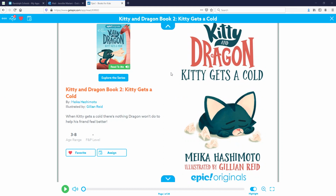So we'd want to make sure that we share that when we're reading. We don't want to make it sound like a robot. We always talk about in class reading like a robot. That's not how we talk. We always want to make sure that when we're reading a story, it just sounds like how we're having a conversation. So let's give this a try. Kitty and Dragon. Kitty gets a cold. And we can see right here, Kitty is not feeling well. So if Kitty was talking in the story, we wouldn't be talking with very excitement because Kitty does not look very excited.